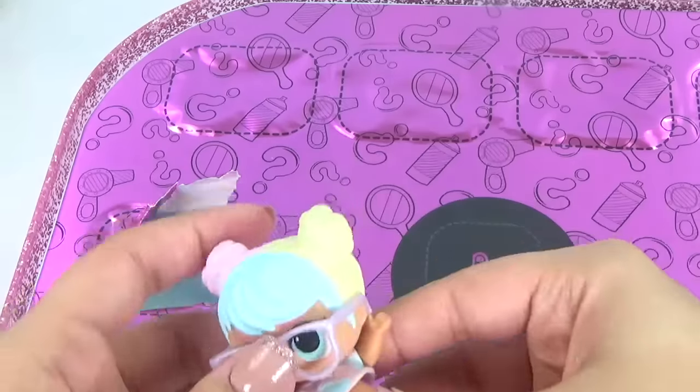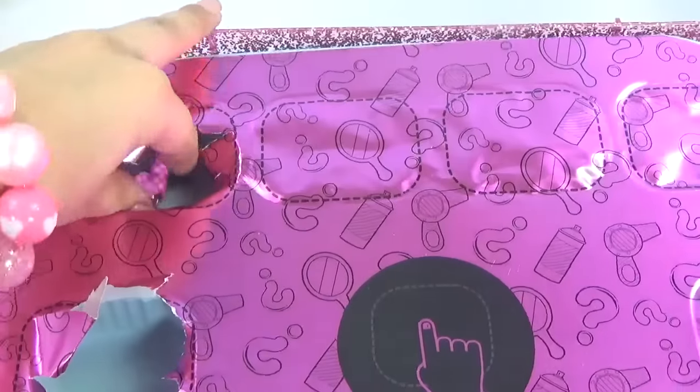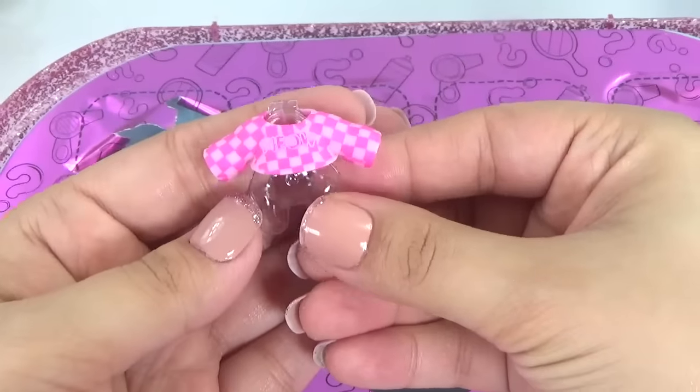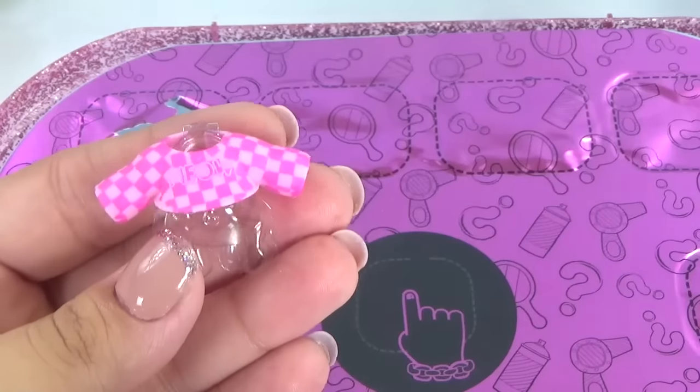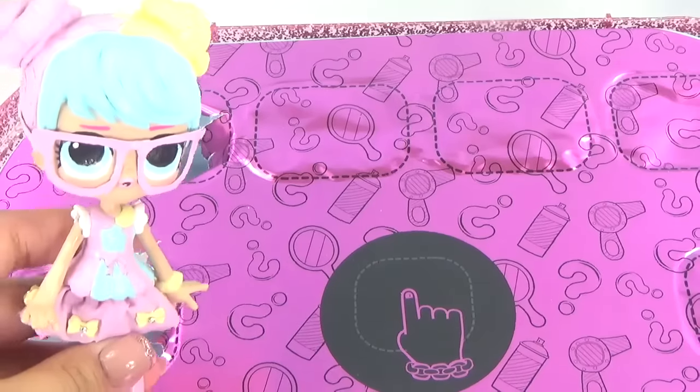My turn, my turn. Okay, so we're losing track of the turns, but hey, let's get into the surprises. I did it. They're getting really good at this. Oh, we've got a top, and I think this goes to the checkered blue bottom. And I think I see a secret message on here. It says, meow.